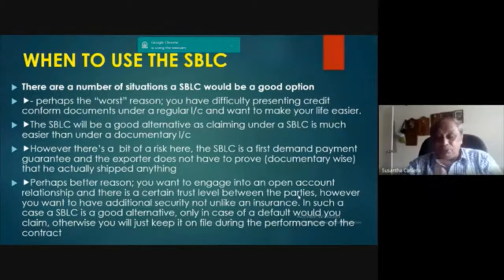So that means you will do the business. If something goes wrong, it will be covered under the standby LC. Right? Can you give me another very good option for any payment method, which is fantastic to have a standby LC and do the transaction under that payment method?